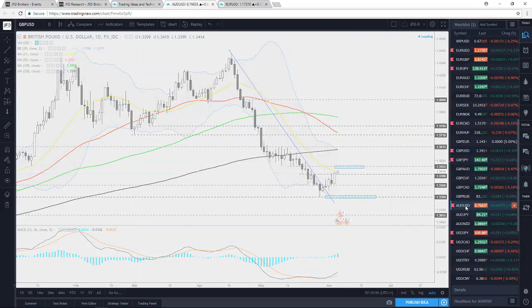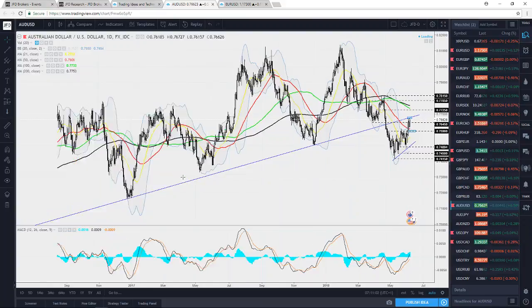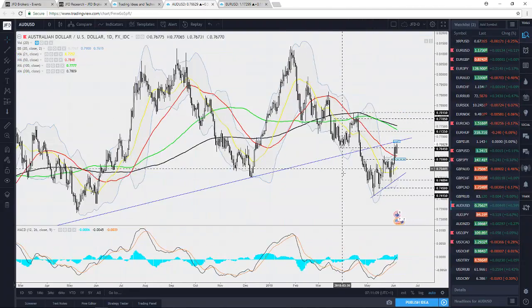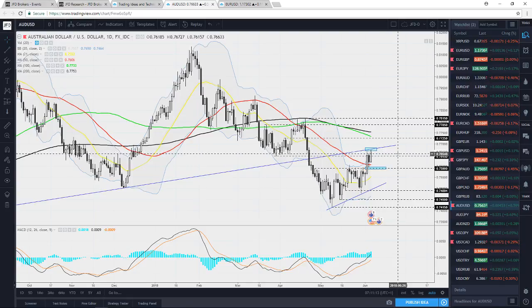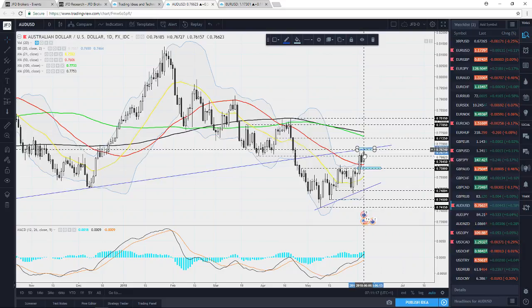Let's quickly touch on the Aussie dollar. The Aussie dollar is currently testing this upwards moving trend line that I was talking about in my previous videos. This trend line has been running for quite a while now, since around January 2016, so we're testing that trend line from underneath now. And of course, the most important question is going to be: are we going to break it or not? I mean, are we going to get above it?